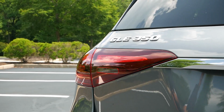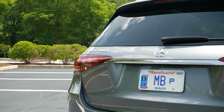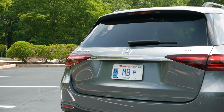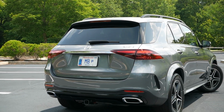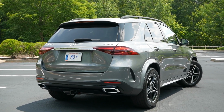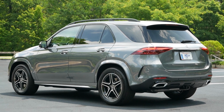Since the GLE maintained its squared-off body lines, Mercedes didn't do too much aesthetically, where this SUV appears to be all new. However, we do believe that it's a must to opt for the AMG line package, as the aggressive design makes this GLE look sleek.